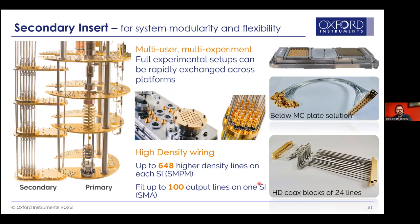We have different options for standard RF wiring. We have high density wiring also. And on an insert, now with the high density wiring, you could have up to 648 RF lines on this specific insert.